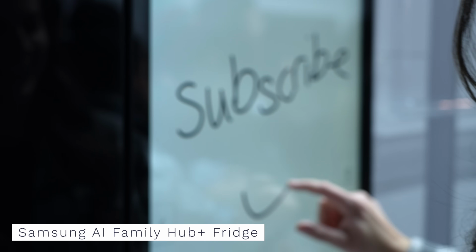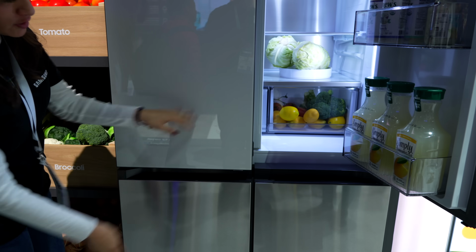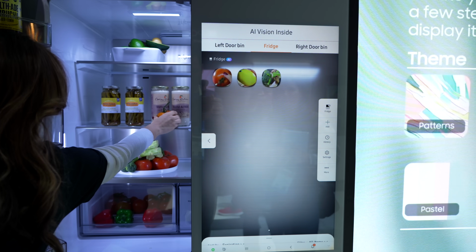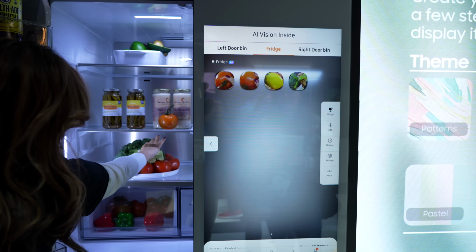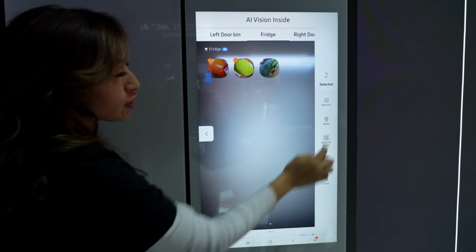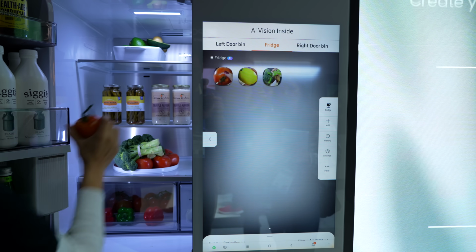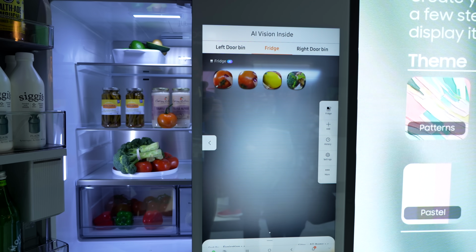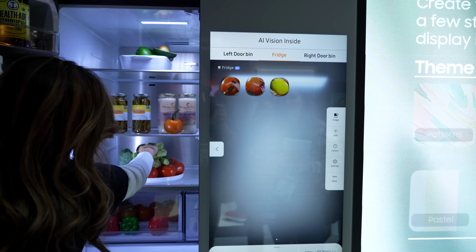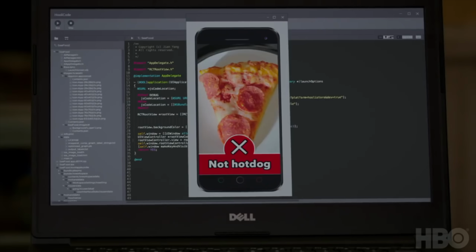CES 2024 was all about AI, and while some was a gimmick, Samsung's new AI Family Hub Plus seems useful. Like the previous version, the fridge has a camera built in. Open the doors with a simple tap, and the camera will track what you're putting in or taking out. But Samsung improved the AI. It can use images to plan personalized recipes and even alert you of what food is expiring. That's impressive, but what's shocking is how fast it was. It immediately recognized foods and the software seemed way better. Right now it can only recognize 33 foods, so maybe it's just a step above the Is It Hot Dog app.